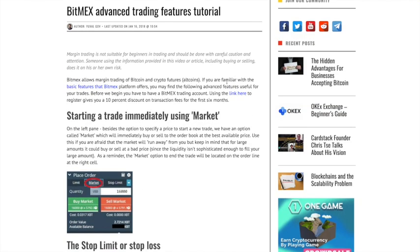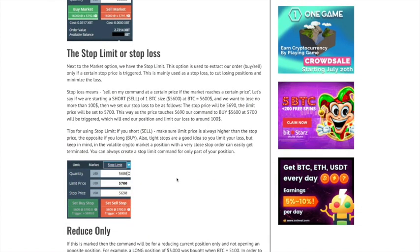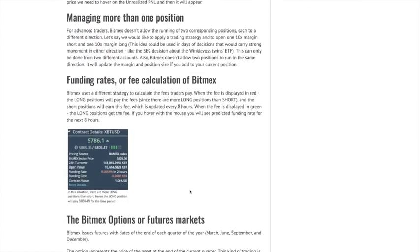But first, learn how to use the platform. There's a bunch of different articles written that I don't have to go over and even make. They've done a great job of explaining exactly how to use this and how to do the calculations.